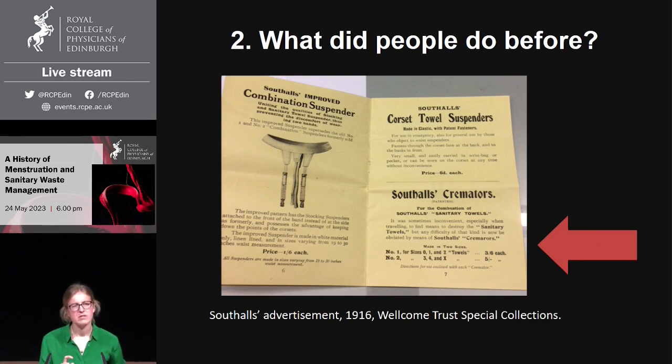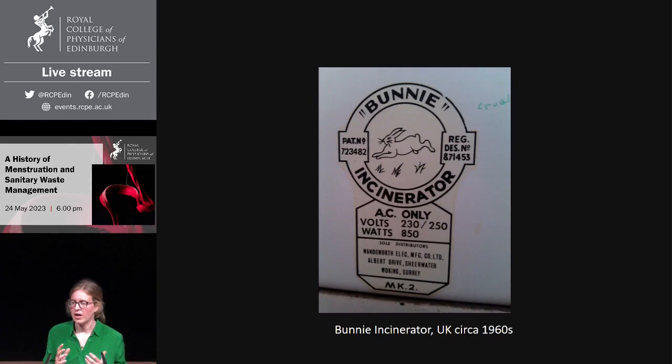So at the advent of the single-use disposable menstrual product market, immediately people realize, well, what are we going to do with the waste? Because once you have a single-use product, after you've used it once, it becomes waste. So this kind of dance between these clean, hygienic products that then become soiled and become waste begins even at the start of the industry. But it's much later that we get wholesale use of incinerators, and even then, it's not everywhere.